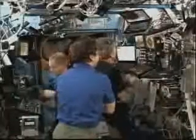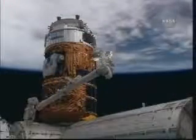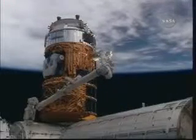All 4 latches now engaged. And Houston Station, Space Ground 2 for HTV install, we see 4 good RTLs. And Houston copies and concurs. We see all 4 RTLs as well. Great job, Bob.